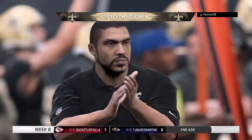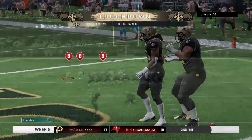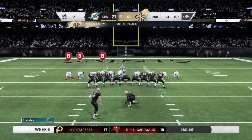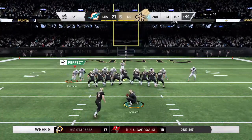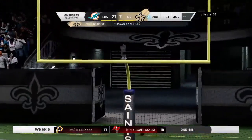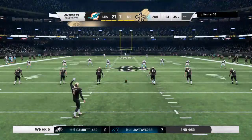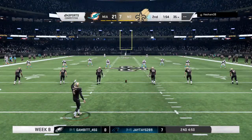Touchdown, New Orleans. Melvin Gordon, his first touchdown on the year, as they are now on the board here in the first half. So they went to the ground game on third, hoping to pick up the first. They also picked up a touchdown. Offensive linemen so used in this situation to having to pass block.